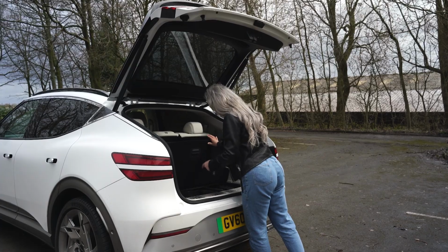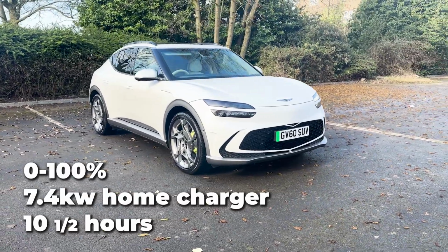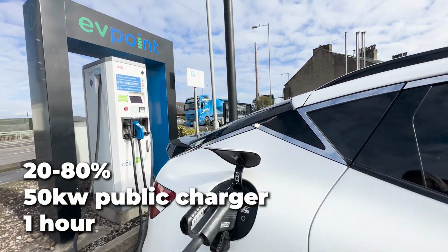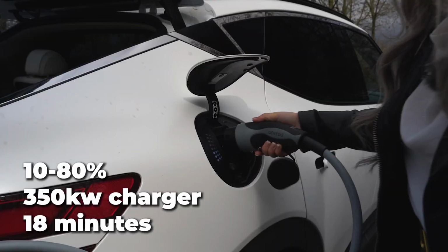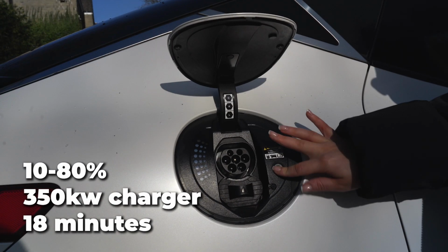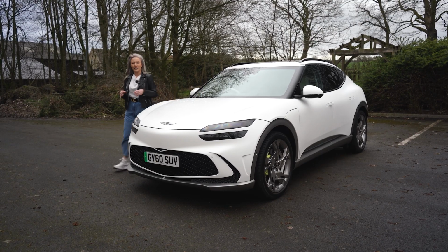Speaking of charging, the GV60 will charge from 0 to 100% on a 7.4 kilowatt home charger in 10.5 hours. It'll charge from 20 to 80% on a 50 kilowatt public charger in an hour. And if you can find a 350 kilowatt charger, it'll do 10 to 80% in just 18 minutes. Not bad.